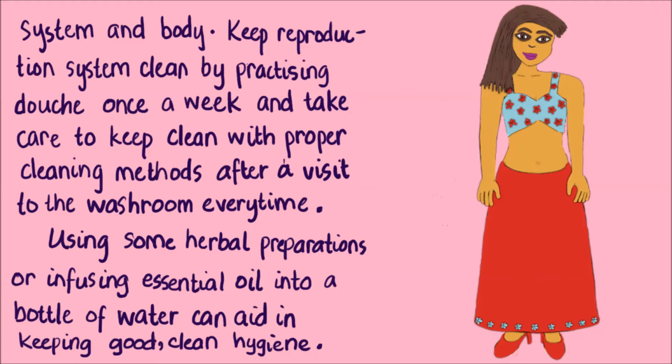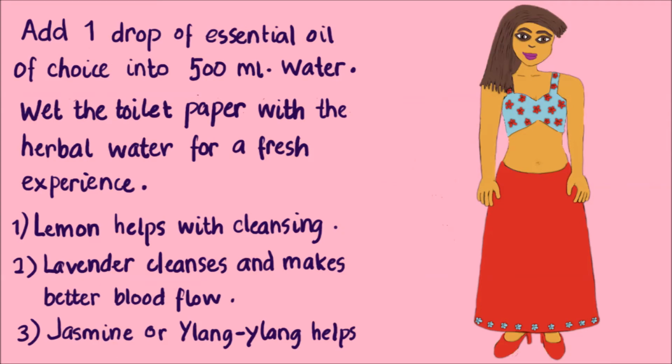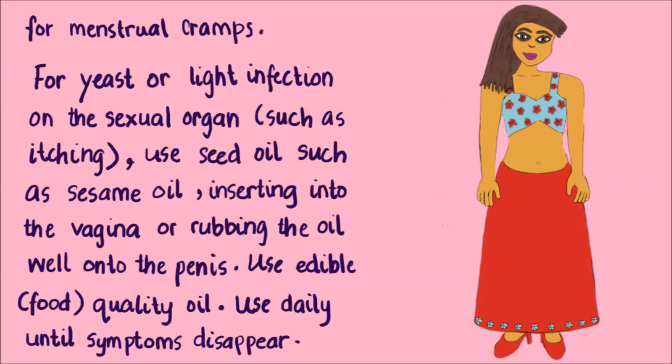Using some herbal preparations or infusing essential oil into a bottle of water can aid in keeping good clean hygiene. Add 1 drop of essential oil of choice into 500 ml of water. Wet the toilet paper with the herbal water for a fresh experience. 1. Lemon helps with cleansing. 2. Lavender cleanses and makes better blood flow. 3. Jasmine or ylang ylang helps for menstrual cramps.